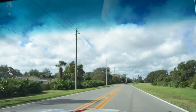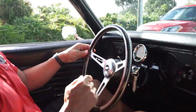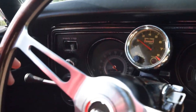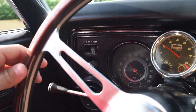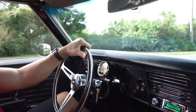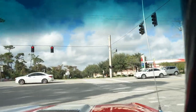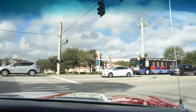The speedometer is right where it should be. We are in a 40 mile per hour zone. It's reading 40 miles per hour and it's not bouncing all around. Super nice running car. What a ride in this car. All right, let me show you why you need to buy this car and why this car is so much fun.